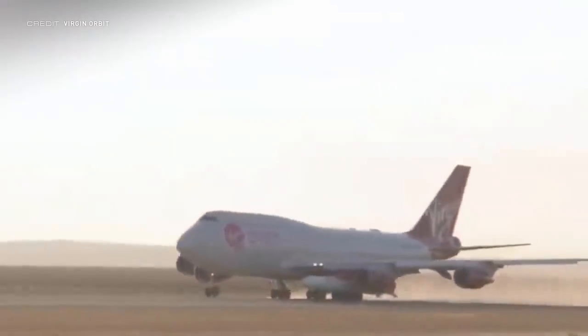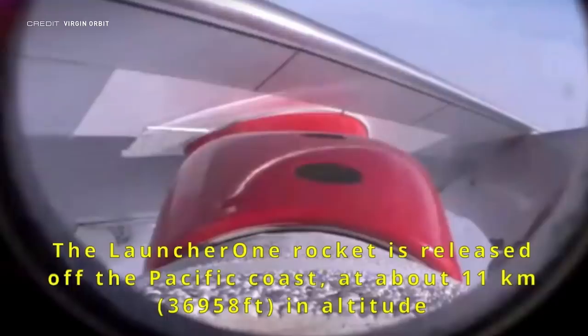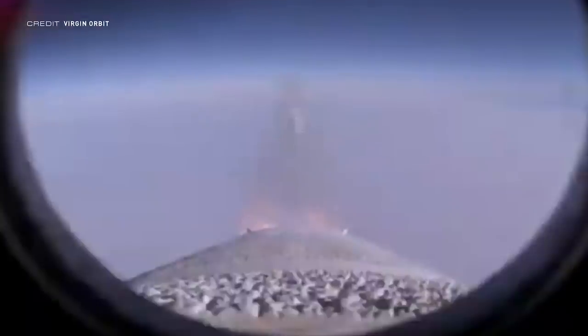Tubular Bells, Part 1 had the honour of being the first operational mission in Launcher One's lifetime, with Cosmic Girl taking off from the Mojave Air and Spaceport at 1447 UTC on June the 30th. For the first time, we got a stream of the dropping of Launcher One from under the wing of the 747-400 aircraft, which means that I can even show you it, and even though the quality isn't incredible, at least we have something to look at.